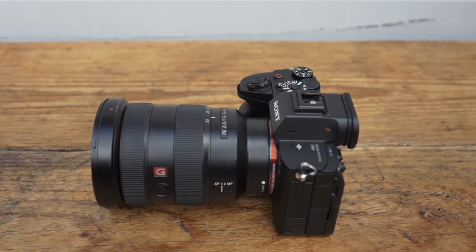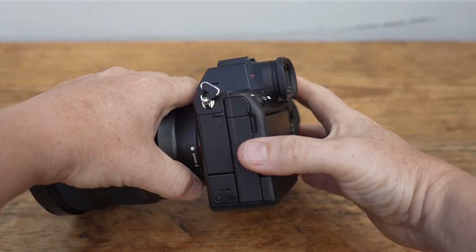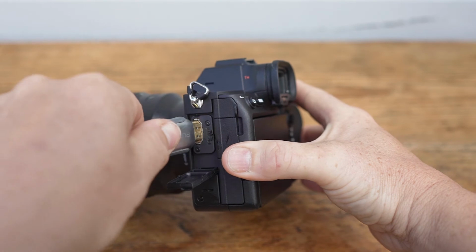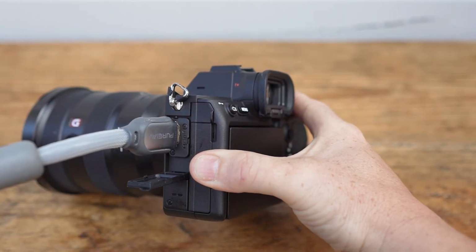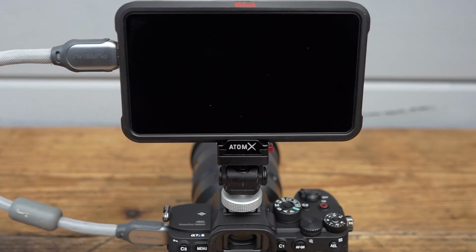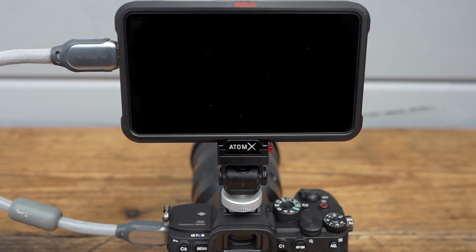You might have noticed that the A7S Mark III has a full-size HDMI instead of a micro HDMI port. Now this will make it a lot easier to connect to external monitors with full-size HDMI connections. We've also found out that the camera can now record in 16-bit RAW over HDMI to an external monitor or recorder. Now we don't have enough information to go into more detail here, but we hope that more information will be provided at a later stage. Here we've just demonstrated how easy it is to connect to an external monitor with a full HDMI.